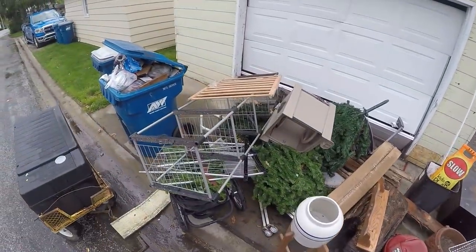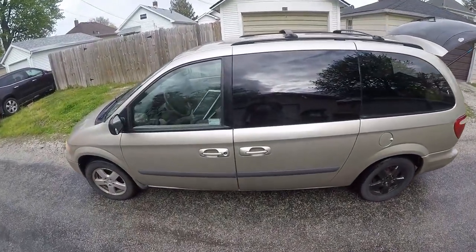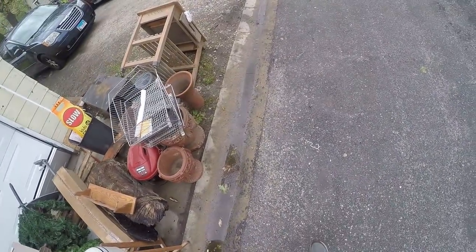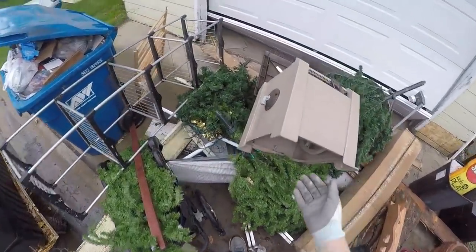What to do? I wonder if I got those straps. No, those straps from the truck. They're right. Shoot. I love those flower pots too. All right. Can't have it all.